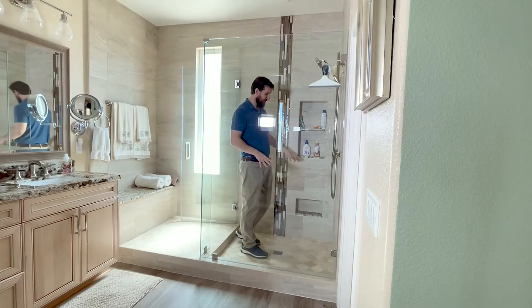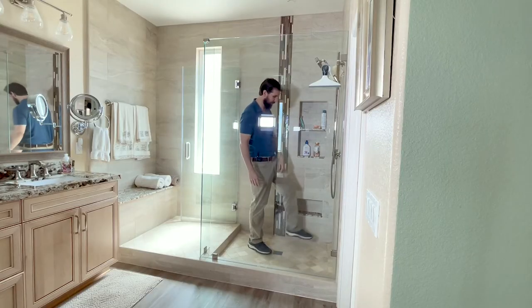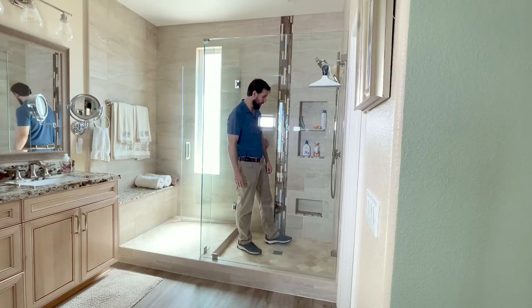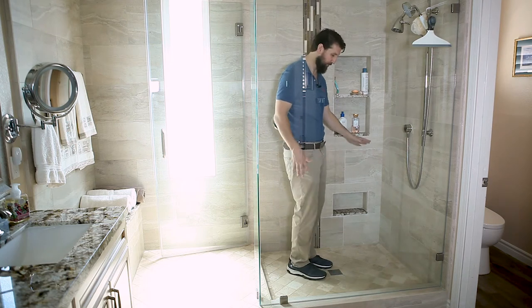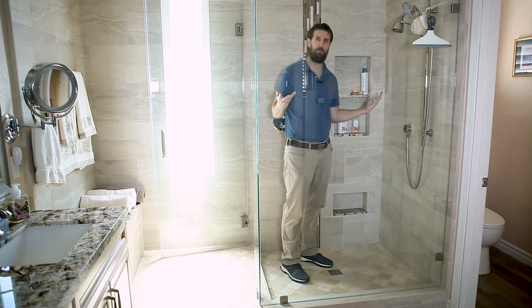We also added a footrest niche. So this isn't just your normal footrest. A footrest is normally 10, 14 inches tall, and it's so you can put your leg up and makes shaving easier. In this situation, we did a footrest niche. So this takes the footrest out of the space, so you can see your floor is still clear in this area. And having a niche in the wall just makes it that much more convenient.